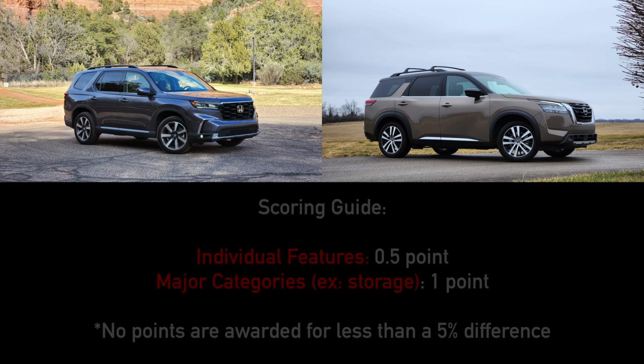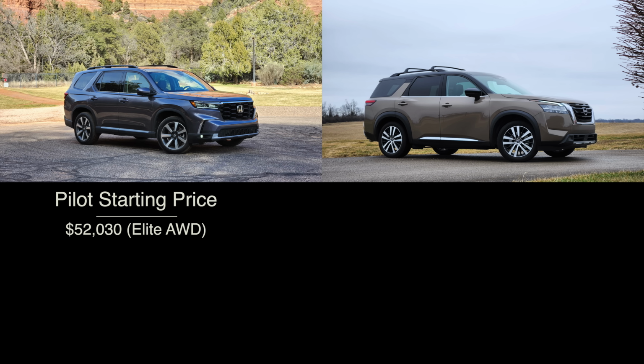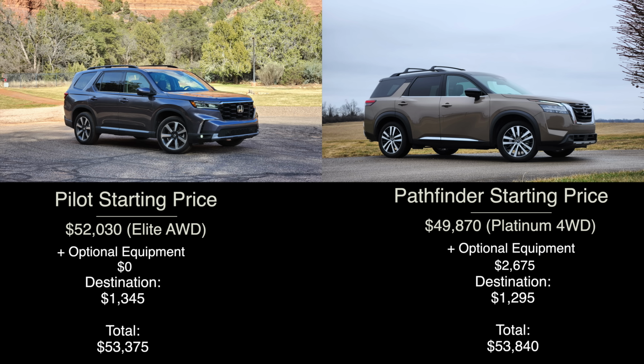Now, like always, let's quickly establish the pricing and trim levels. Starting with the all-new Pilot, we have the Elite trim, which is the top trim of the new generation. Honda offers no additional option packages, so after destination, the total rings in at $53,375. The Pathfinder was fully redesigned about a year ago, but for its second model year of this generation, Nissan has increased the price a bit for the fully loaded Platinum trim we have today. After adding the few needed options for equivalency and the destination charge, the total is nearly identical to the Pilot at $53,840.